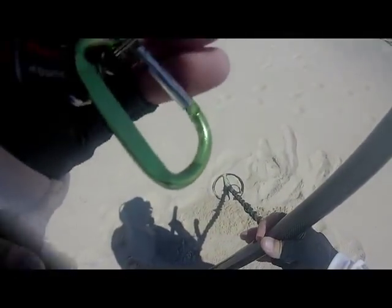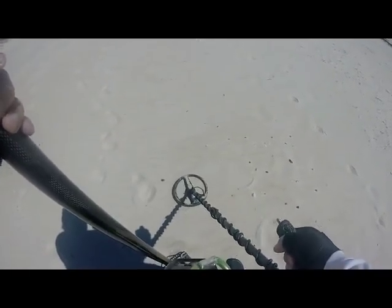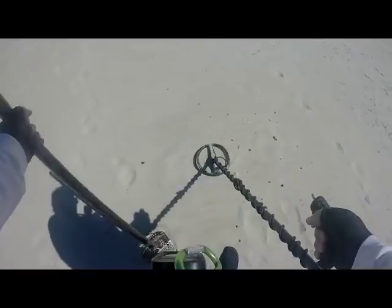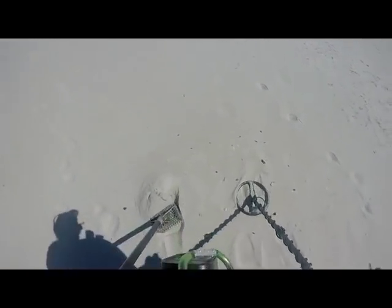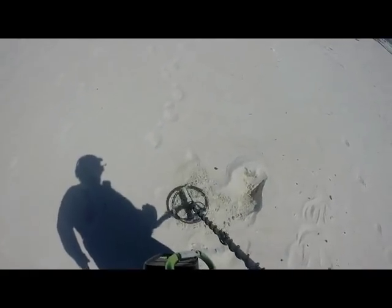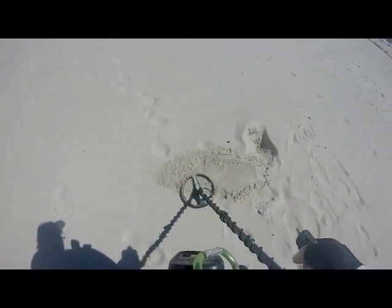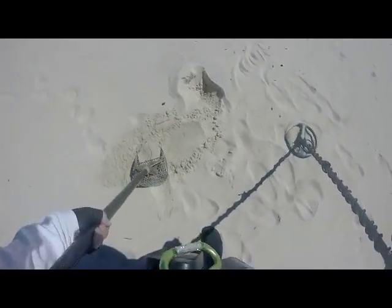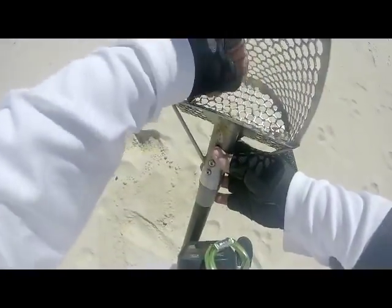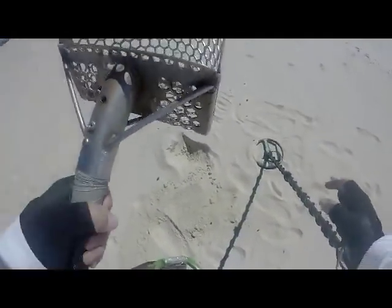Warming up nice today. Yep, here was a signal. That's indiscriminate. Let's see what we got here. Kind of medium tone, so it could be a quarter, or it could be a pull tab or a nickel. And it just got worse. Oh, yep, another bottle cap. I wish people would pick their bottle caps up, I tell you.